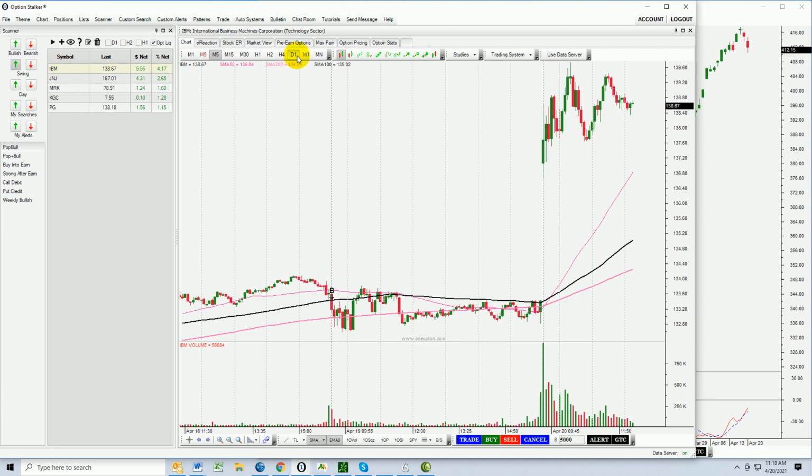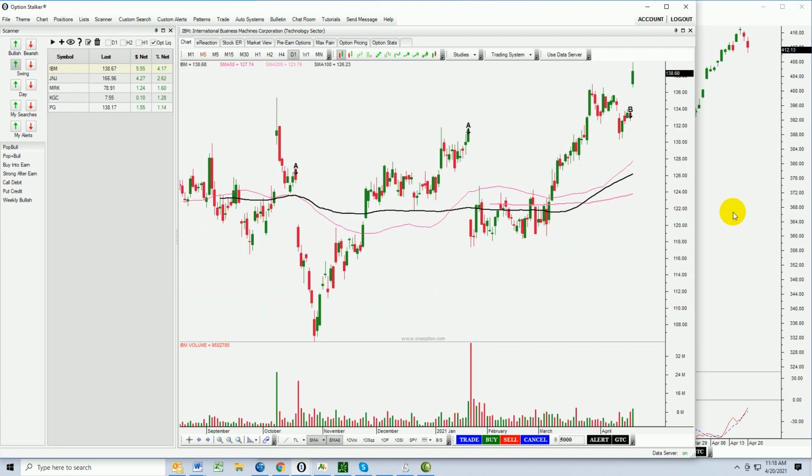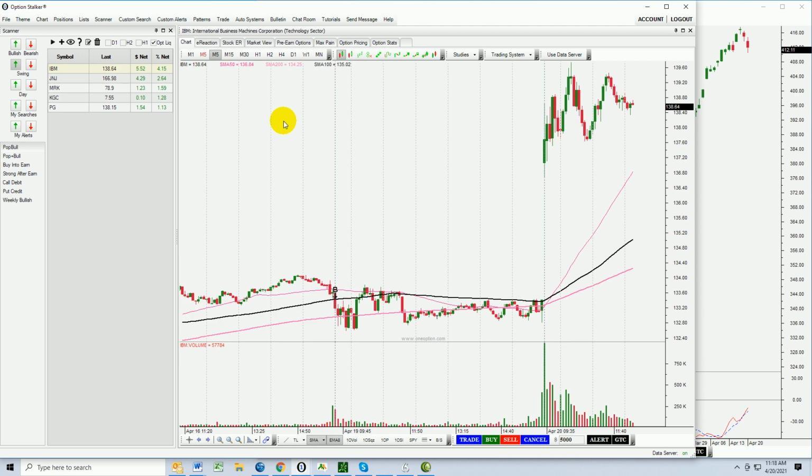IBM. Let's take a look at that. IBM announced earnings, big breakout through horizontal resistance. Looks excellent. Look at that 5-minute chart. Got to get excited about that. Look at how well it's holding the gains. You've got your upward sloping trend line right here. Big volume, obviously. So that also looks very, very good.